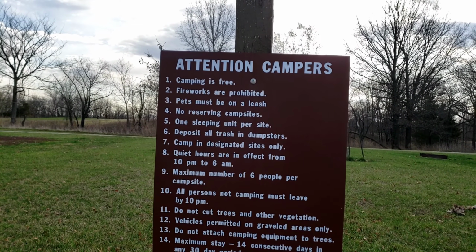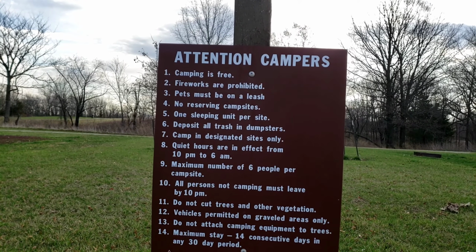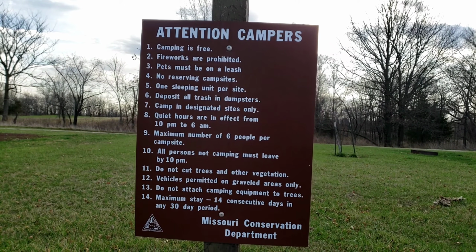So there's your rule sign. Number 1 is awesome. Camping is free. And of course you can have pets. I mean, it's all like, you know, your typical rules.